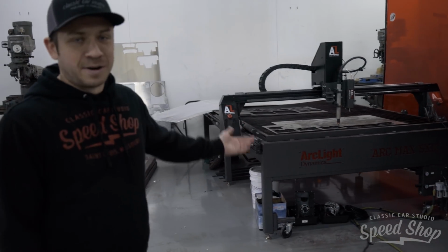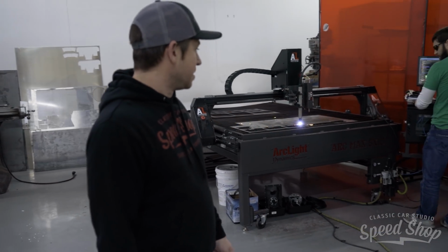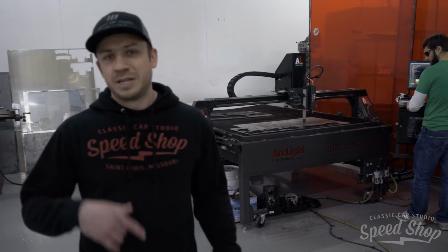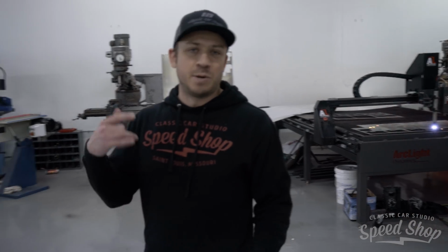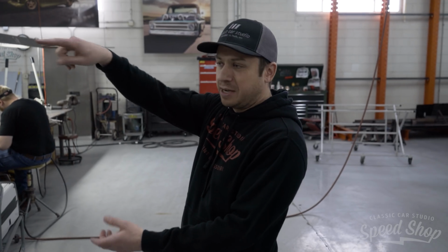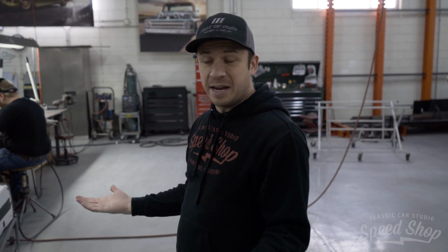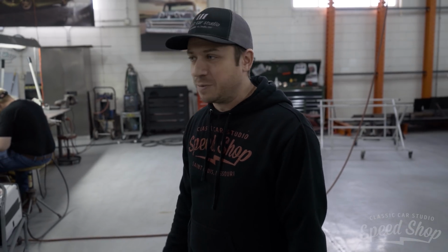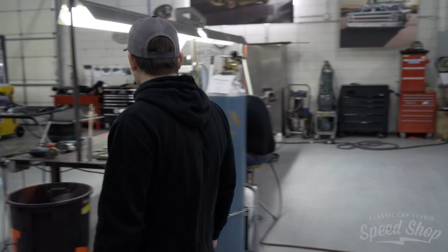Back here we have our ArcLight Dynamics plasma table. It's a CNC plasma table. Since we got it, it's really helped us speed up some processes in terms of making brackets, big panels, firewalls. We can cut them really, really quickly on here. It'll actually take a pattern and scan it, and then you can cut it right out. So it saves a lot of money for our customers. It makes the jobs go faster.